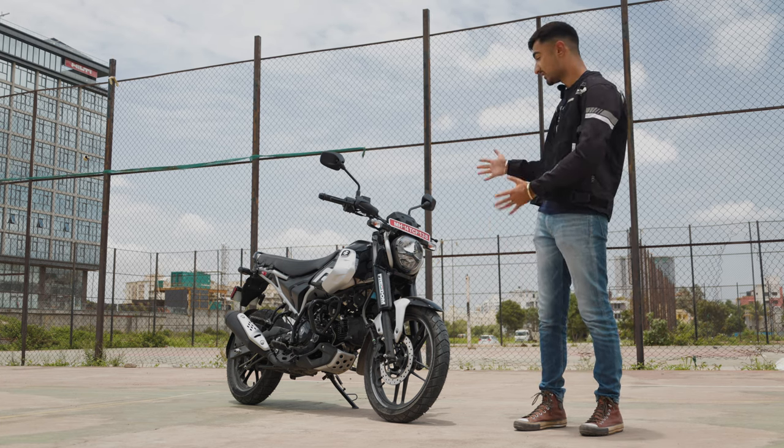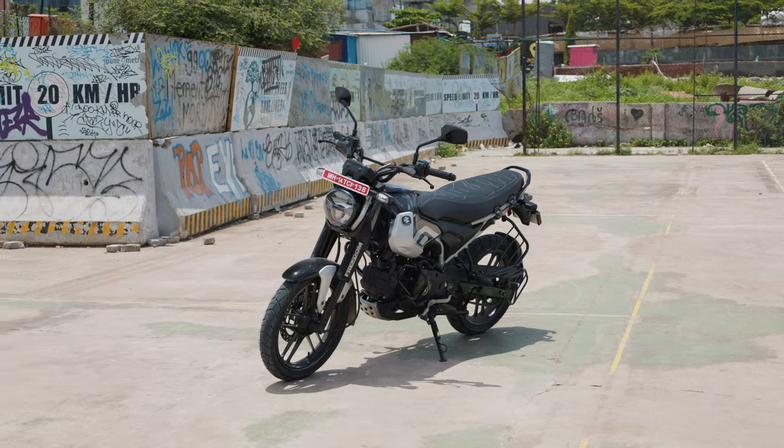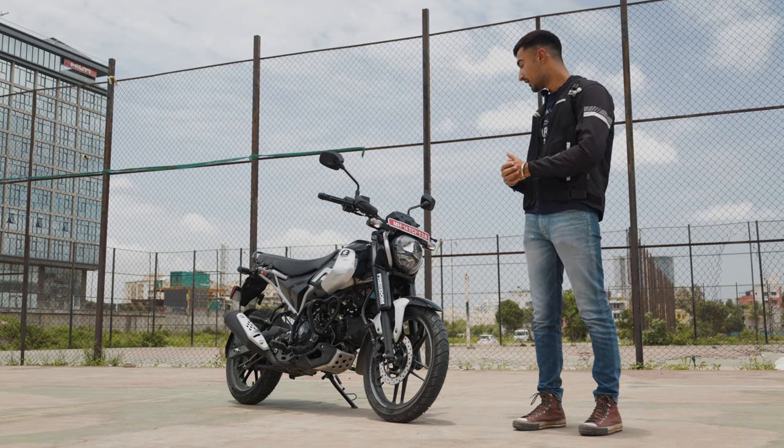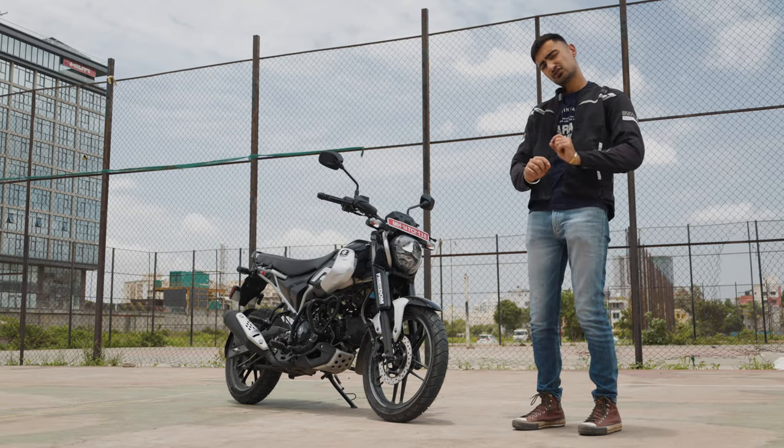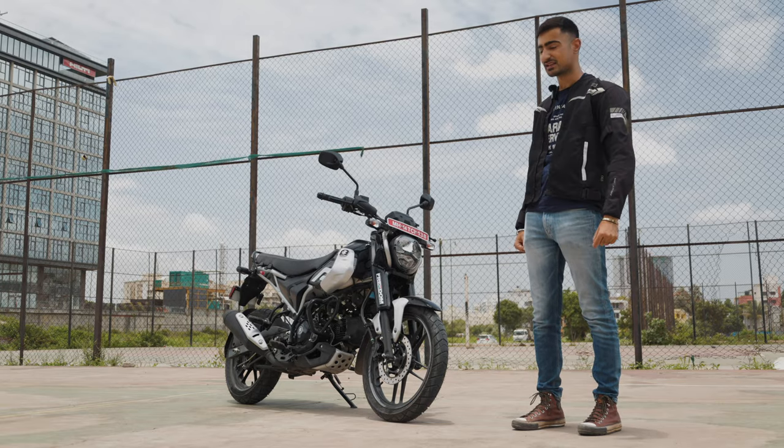Overall, it is a stout motorcycle and it does feel like that on the road, but there are a couple of issues. So let's take it for a spin and talk just a little bit about the discrepancies of the bike.